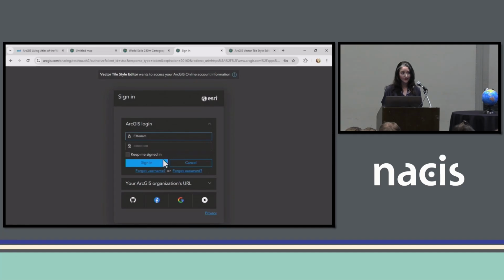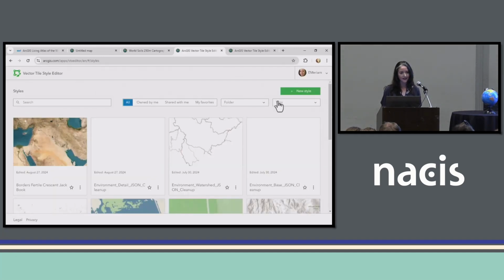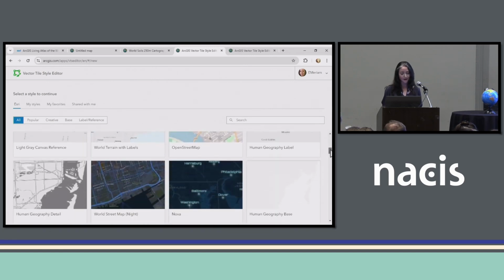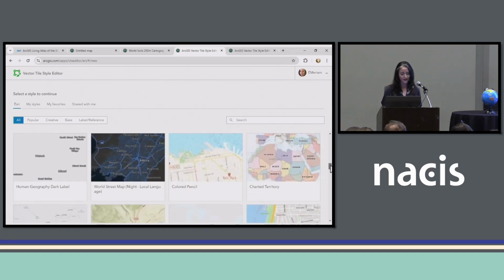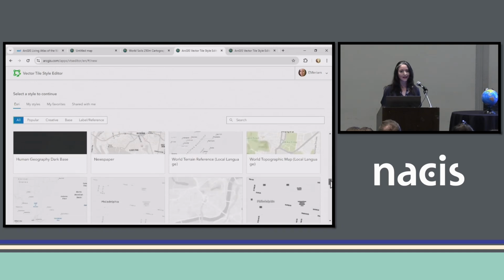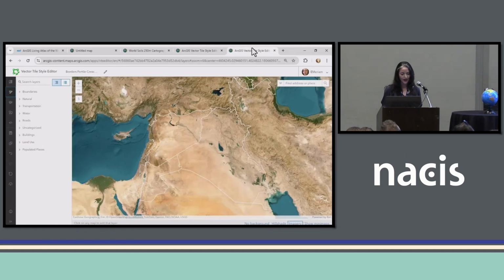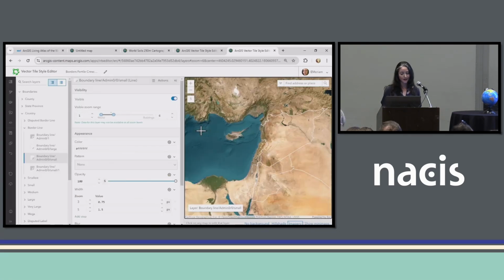So I love the vector tile style editor. I'm going to talk about this today, and this is where you can customize many of Esri's core base maps. So most of the base maps are in the style editor, as you can see here, and you can do anything you want to these. So let's go ahead and grab the human geography. I just want the country boundaries, so I've just turned everything else off.